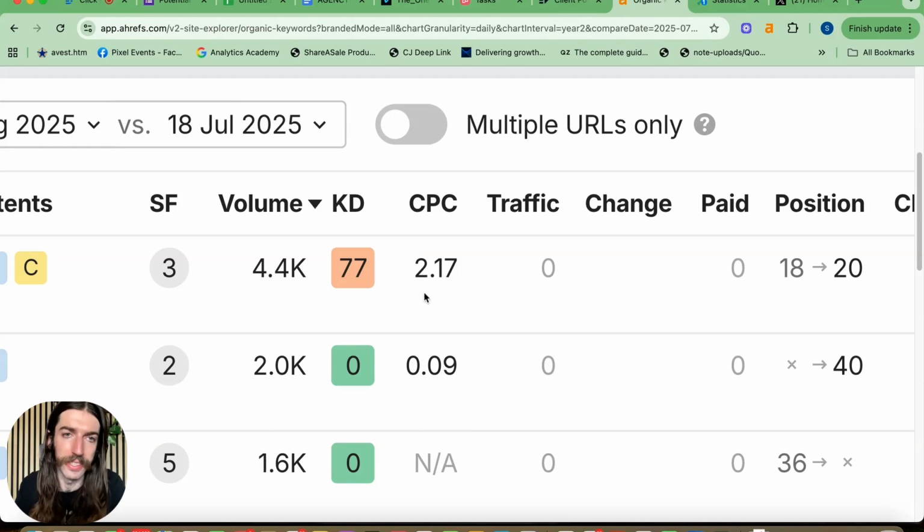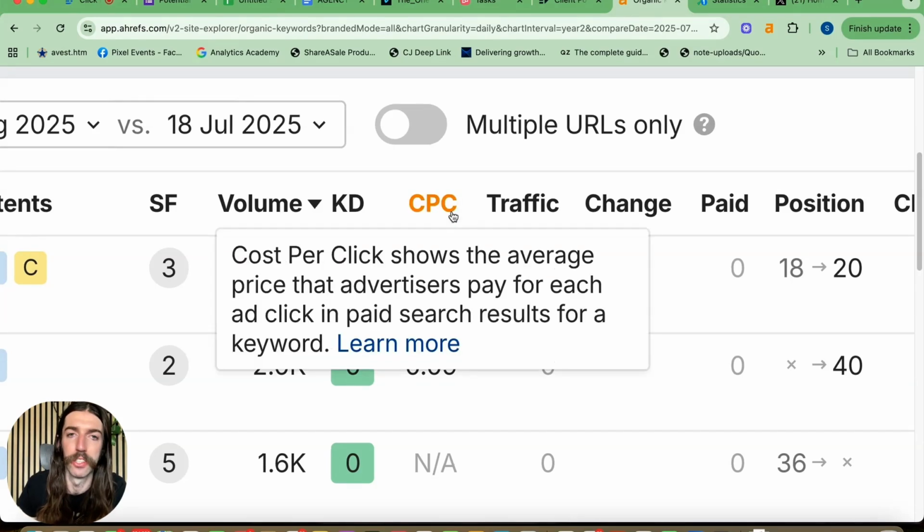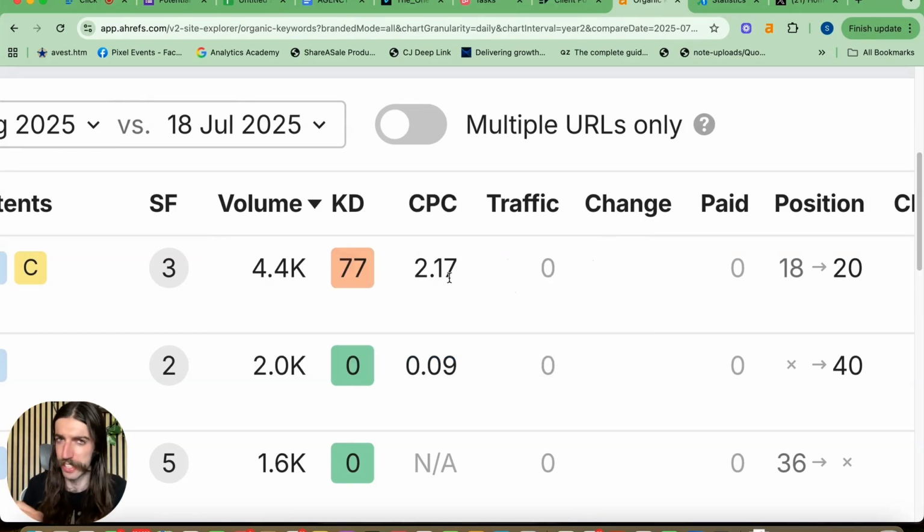So in this example, we can see this client, top keyword, 4,400 searches a month, $2 cost per click, so we know it's got some transactional value. It's probably going to actually convert, and they're around position 18-20. So that's a prime candidate for the click bomb. This is probably the one we expect to move the most, although it does have a keyword difficulty of 77. So this is going to be really interesting if we can actually get this to move.